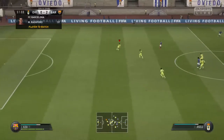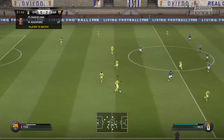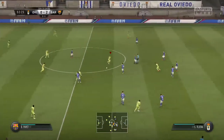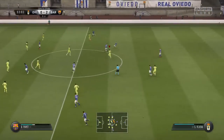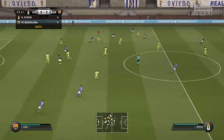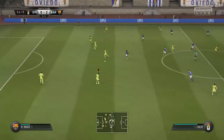Not often, Alan, do you see one man have one half like he's had. Seemed to be all over the pitch in that first half. And he was in the box when it mattered to grab himself a couple of goals. His team can certainly be thankful for his performance and for their lead. Tejera. Well, that pass never looked like reaching its target, and they're away with the ball.